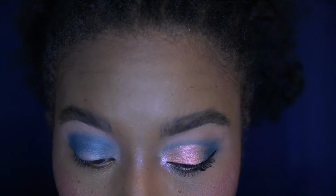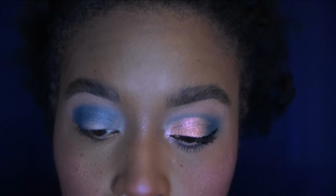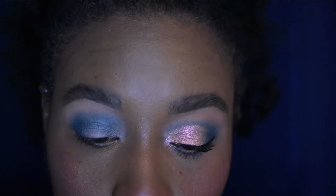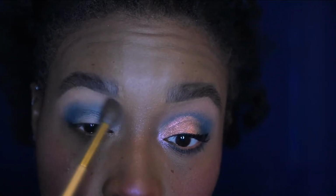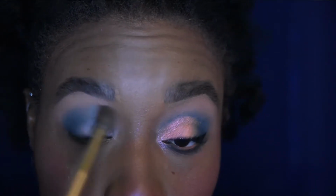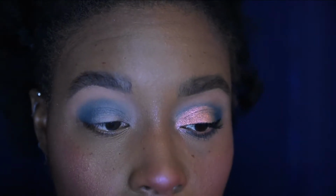Now I'm just going to go right back in with that Samus shade, because it looks like on this side, for whatever reason, I actually lost some of the shade. So I'm just going to reapply a little bit, just to make sure I still get that shade nice and good.